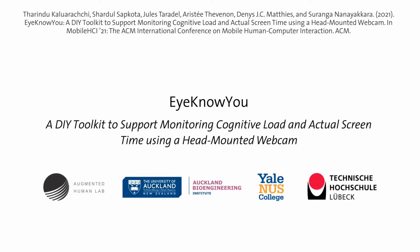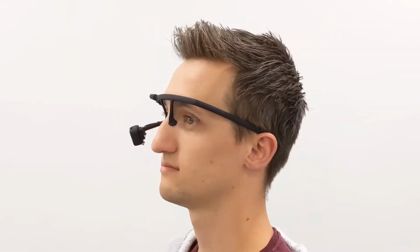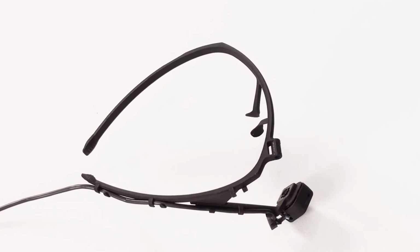We present EyeKnowYou, an inexpensive DIY head-mounted webcam-based system that can determine an increased cognitive load while keeping track of actual screen usage.